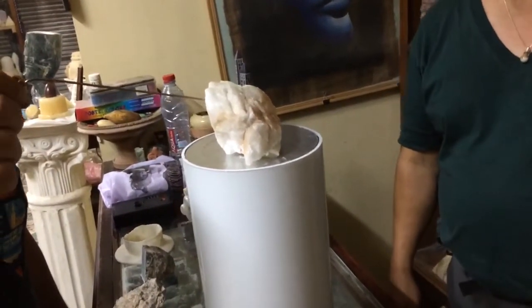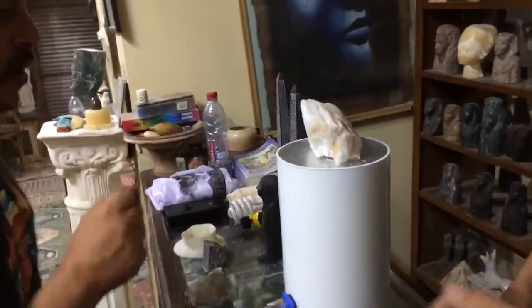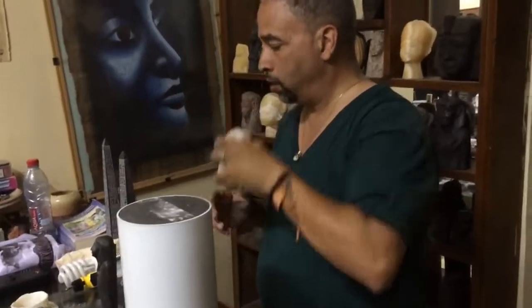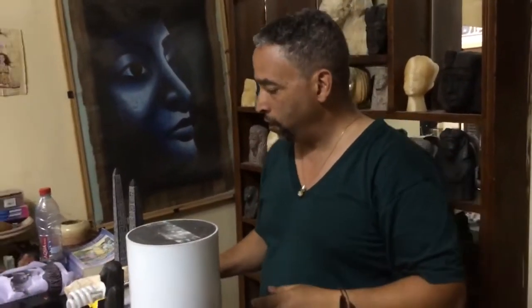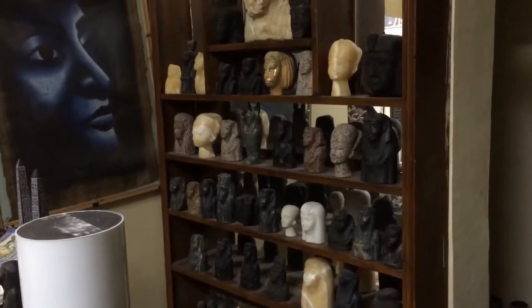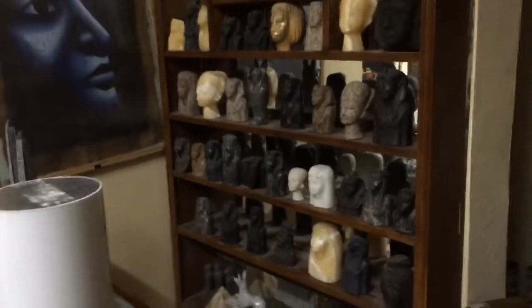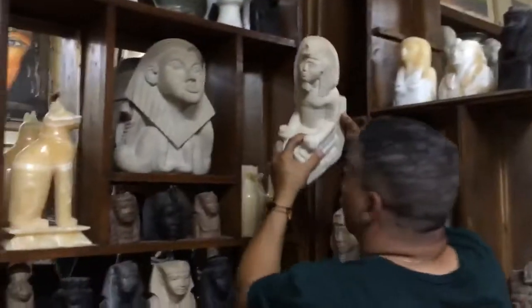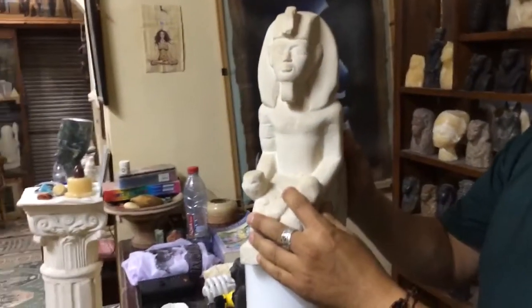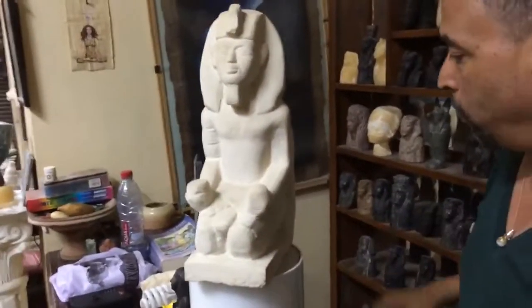So what else can we put up here? I have a bigger piece. Let's try this bigger piece. We've been playing with little pieces. I'm going to grab our statue over here. Yeah, let's work with this one. This is limestone, yes? This is a good piece. I'll probably get a lot of current from this. That'll be a really strong charge.